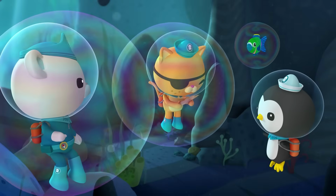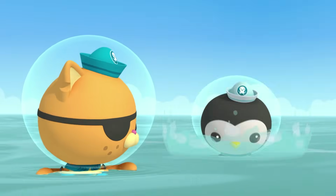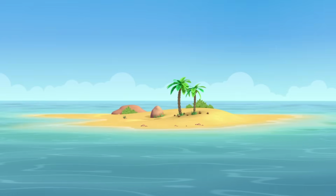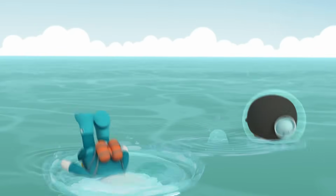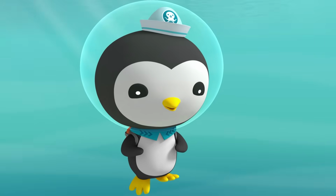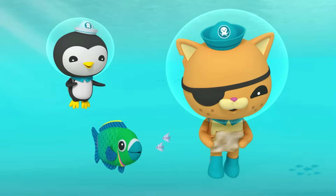Aw, thanks, Kwazii. According to the map, Parrot Island should be right around here. Let's swim to the surface and look for it. Look, there's the volcano. And there's the little island with the palm tree. Yeah, but there's no Parrot Island anywhere. Maybe me grandfather's map was wrong. Avast! Down here, mateys. Huh? Yow! Look at that! Wow! It's an underwater island. Aye, and Parrot Island is actually Parrotfish Island.